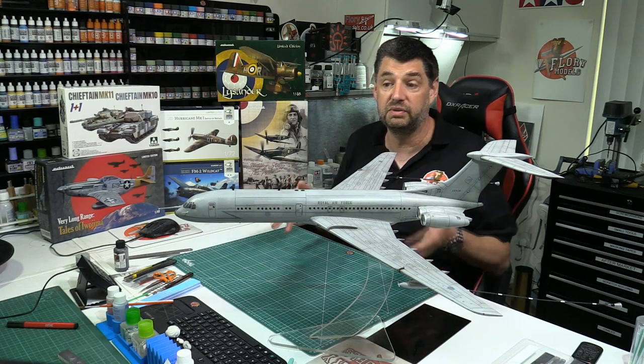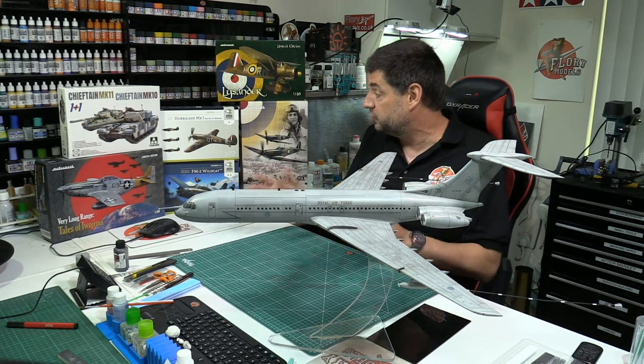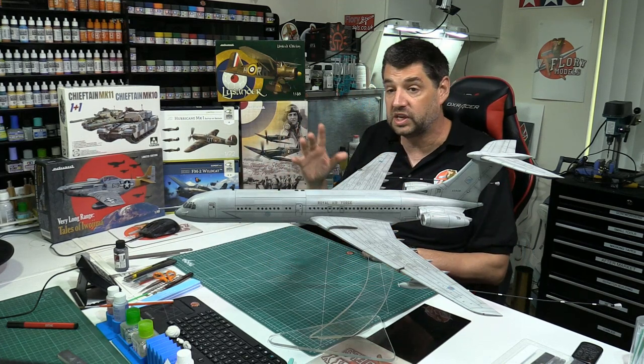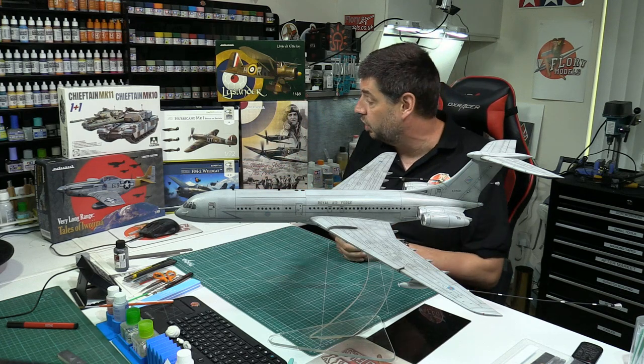A lot of people are always asking me, Phil, you always do these big, massive, expensive kits and things like that. How about doing something a little bit smaller and nice? There you go. So for the next couple of builds, we're going to be doing the Hurricane, and obviously we're going to be doing the Spitfires. So nice little kits working our way through.